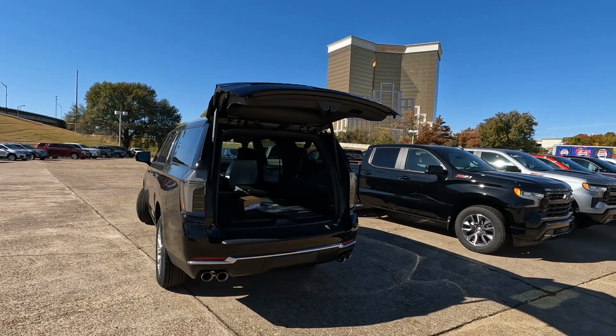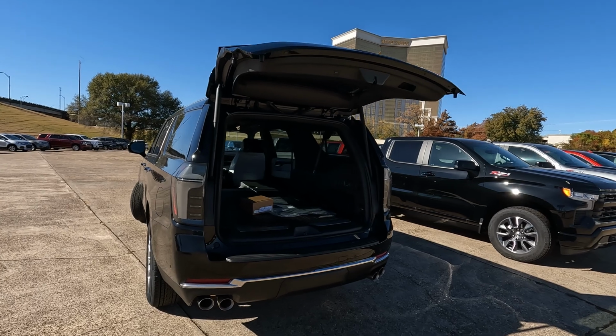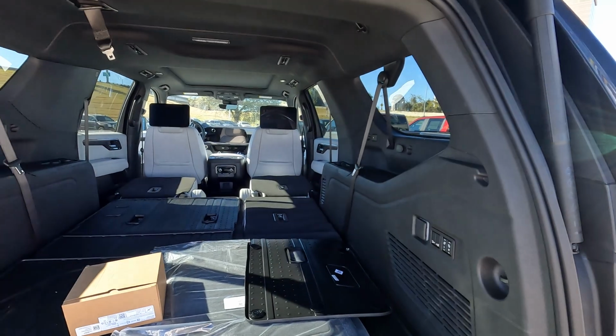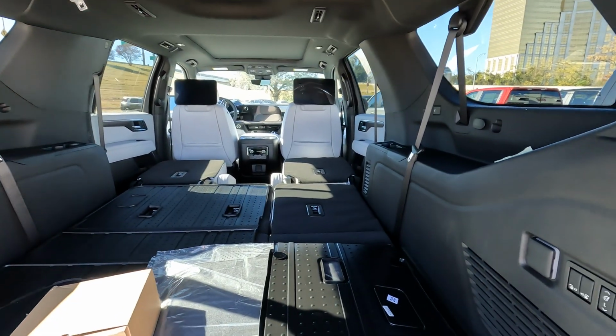And when it comes to towing, you can tow 7,400 up to 7,700 pounds, and you're looking at 41.5 up to 144.5 cubic feet worth of cargo capacity when you maximize everything the way I have done right here.